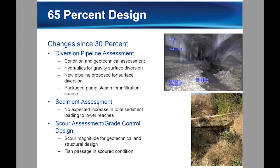We also did a sediment assessment. Ventura County and City of Santa Paula were interested in the potential effects of the project on sediment delivery downstream for flood control performance. And basically what that showed is that in the major events, when the largest quantity of bed material is being transported, the project would not increase or would have a slight decrease in sediment loads. We did see a slight increase in the more frequent events, the 2-year events, but the overall sediment transport in the stream, especially the large bed material, is dominated by the big events. So overall, we don't expect an increase in sediment loads downstream.